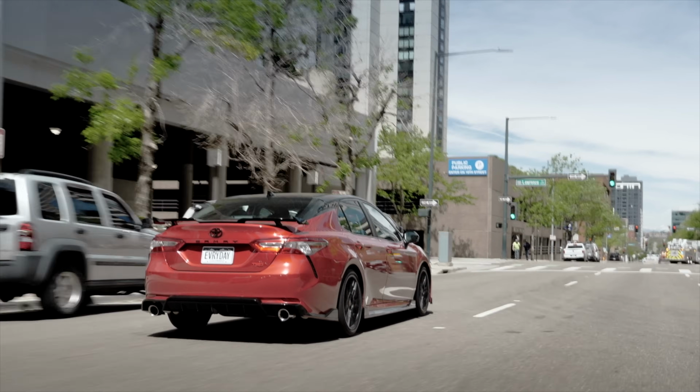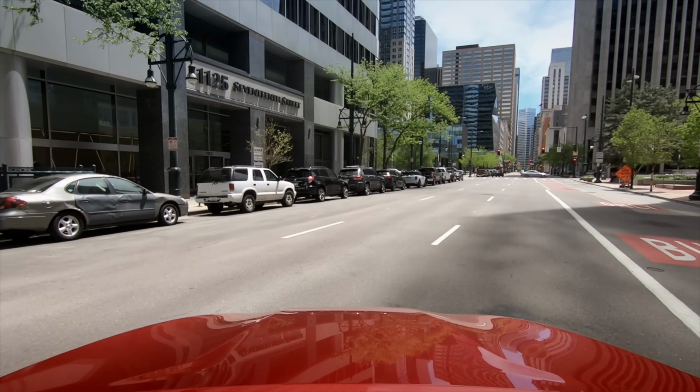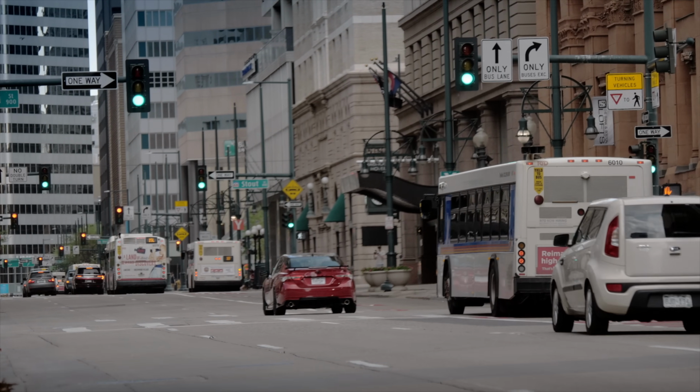I'm still in eco mode. We can't have that. Sporty goodness mode. The main thing Sport mode does in this is change your throttle response and your shift points. It still, though, will shift for you if you get it high enough. Listen, I just want to do that in a Camry.